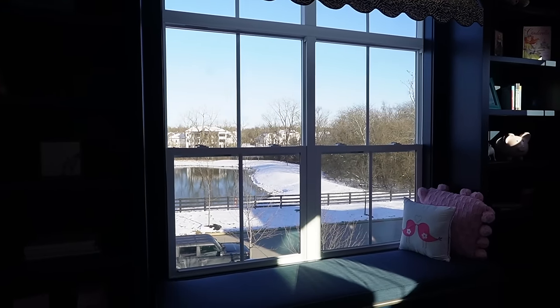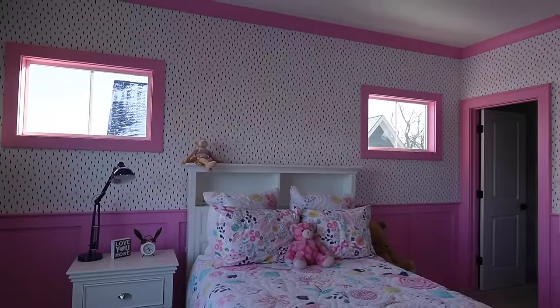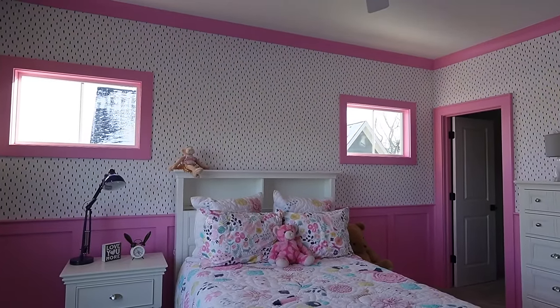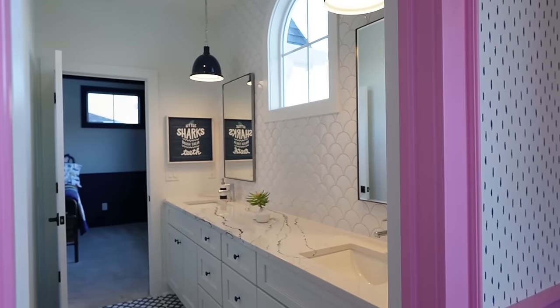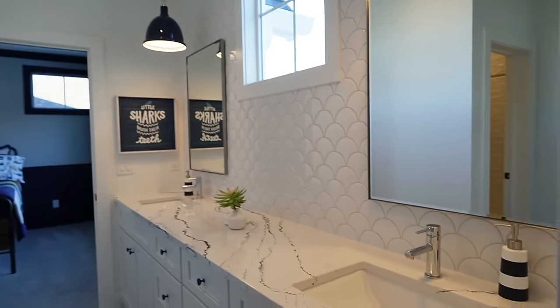I like how it has that little bench and you have that pond across the street. Paula also hated this wallpaper. I don't know. I kind of like it. It's different. I could see how that pink framing isn't the cutest, but I think it's a really cute room for a little girl. So here's that Jack and Jill bathroom. Super cute. Love all the fixtures used in this bathroom.